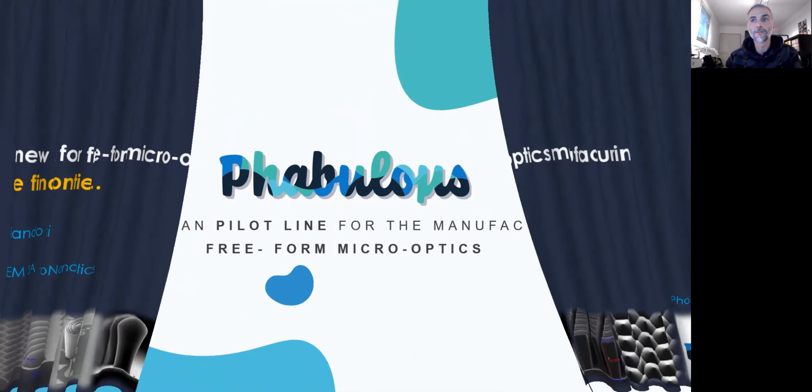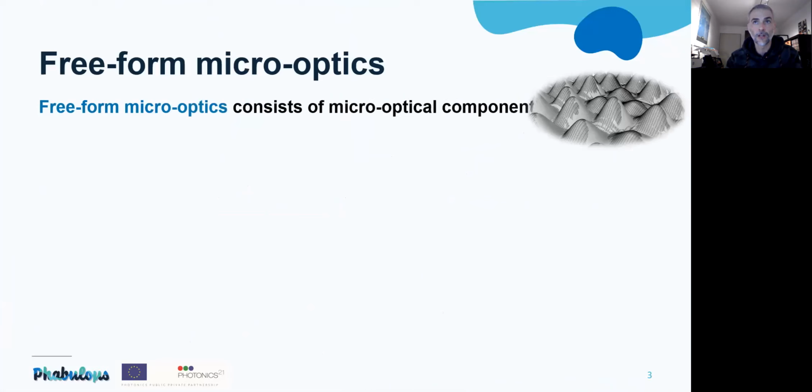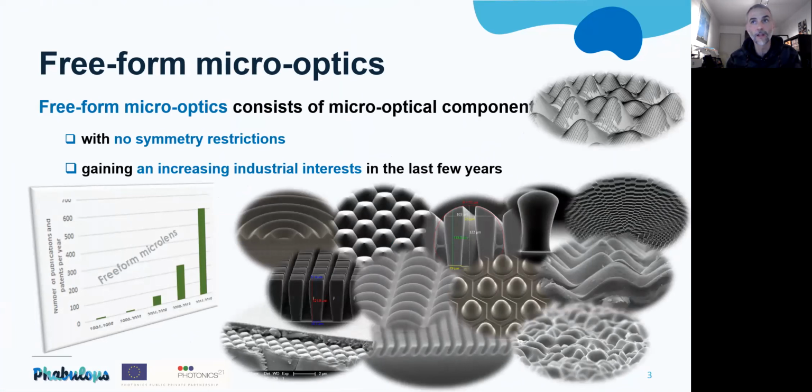So before digging into what Phabulous is, let me share with you a bit of technology. What Phabulous is targeting is freeform micro-optics, a combination of two realms. On one hand, freeform, and on the other hand, micro-optics. If you put the two things together, you obtain the innovative components that you can see here on the right bottom of the slide. You have micro-optical components that go from things looking like microlens arrays to components that are completely losing any type of symmetry, which are known as totally freeform micro-optical elements. This is not a technology push, it's a market pull.